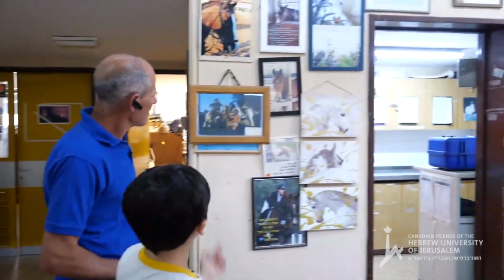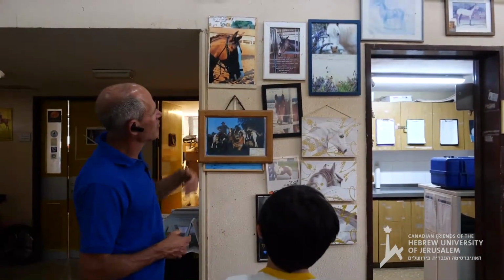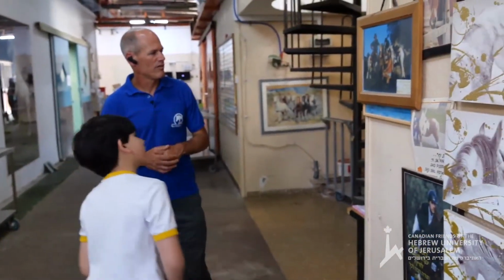What's up with all these pictures? Well, some of the owners are actually grateful. So all these pictures are from owners that were happy with the treatment. That's a bunch of owners that are happy. Yeah, there's a lot more.